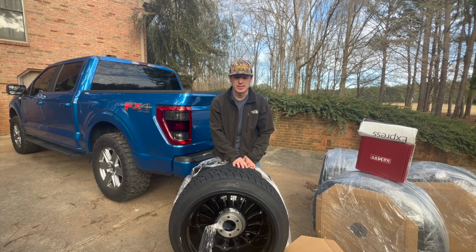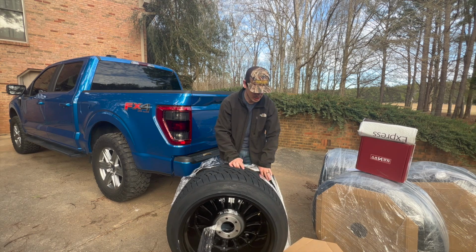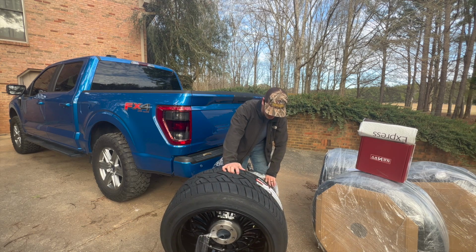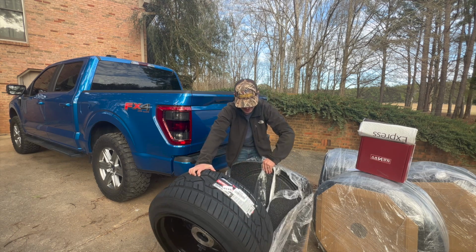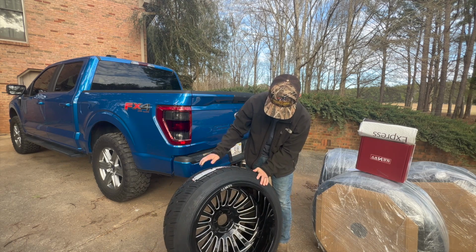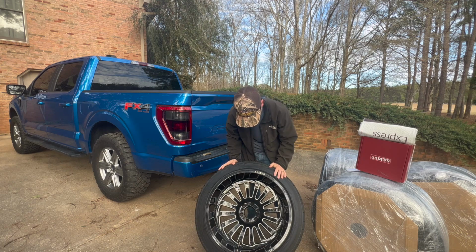Lauren's gonna be mad because I haven't told her I got these, and these were the wheels that she also liked. Also never gotten this size before. Oh my gosh. Boom. There they are.